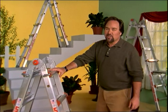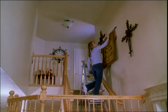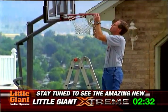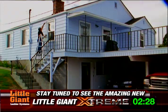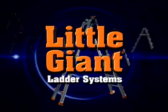A quality ladder really isn't a luxury. With all you do, it's a necessity. Think about the times you could have used a Little Giant. This is one purchase you'll be glad you made. You'll use your Little Giant for the rest of your life. It's an investment to last a lifetime. So we highly recommend that you order yours right now.